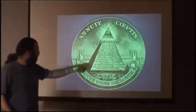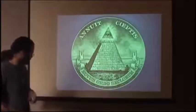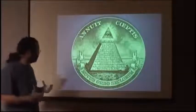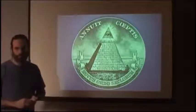The pyramid is comprised of 13 courses of brick, the bottom of which has a date inscribed on it in Roman numerals, 9 Roman numerals. There is then a sash with the words Novus Ordo Seclorum written on it at the bottom.